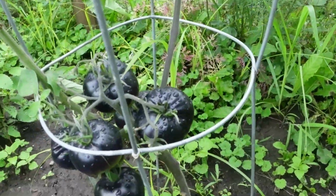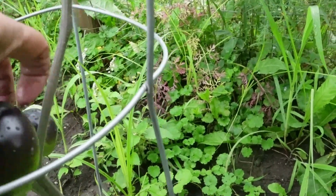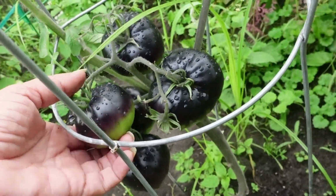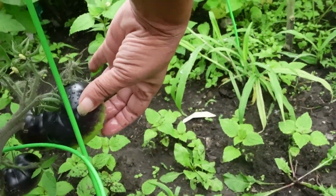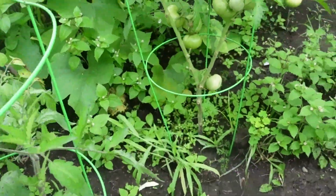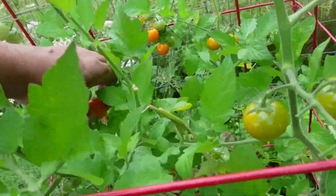Here are the black beauties. I can't wait to try them, but they are still green on the bottom. They are not ripe until they get red on the bottom. So I'm waiting for those. My first year doing the black beauty. Here's some more of the Sun Gold.